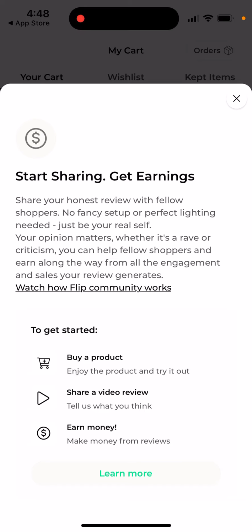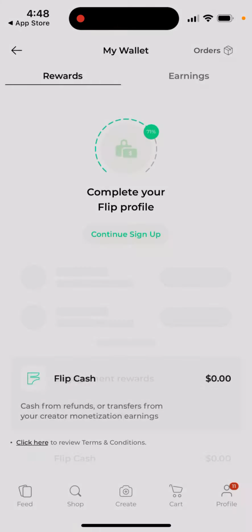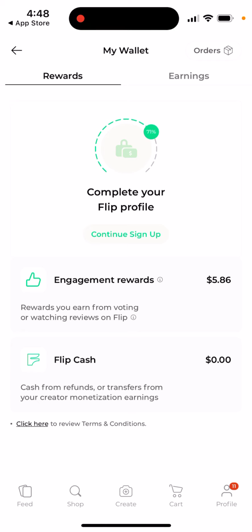So you can't do video reviews of just any product. If you bought something on Amazon and you post it here, nope, it doesn't work, because there is a specific list of brands which work in this app. So it's not like TikTok or YouTube where you just post reviews of anything. Of course, you can post videos of anything, but to get this affiliate link working in this app, you need to work with specific products.